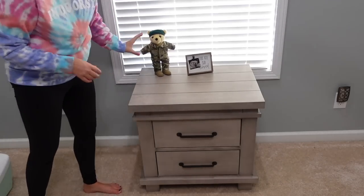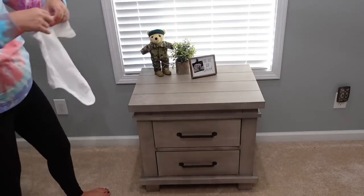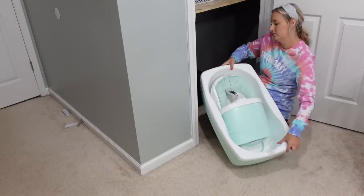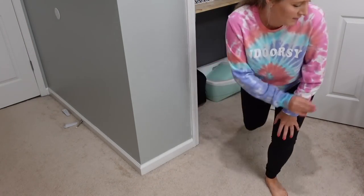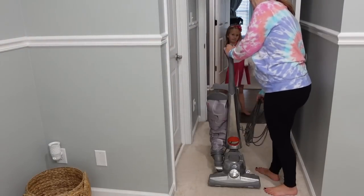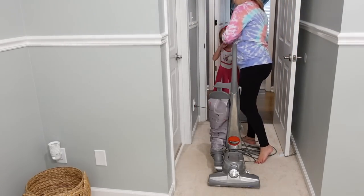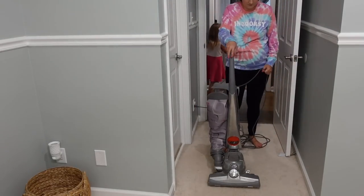But I still am on the hunt for curtains and some things for the wall, and I need to get a rocking glider. That's something I'm really looking for, but they're so expensive. But I definitely want something in there for when I'm nursing him. So I've had my eye open for one of those, but I do have a long way to go in here.